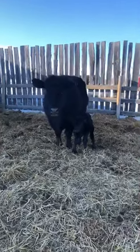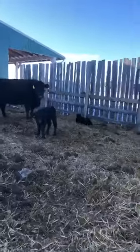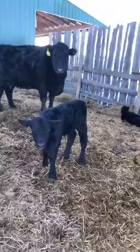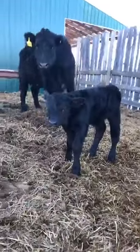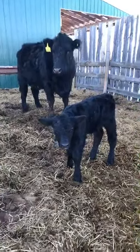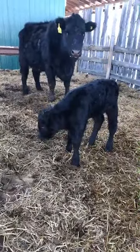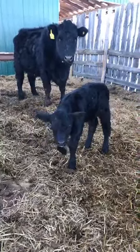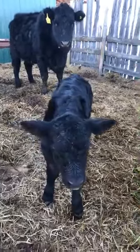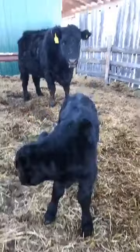So we have this calf that was born today, and then also this other calf right here is also a brand new one. And so the cows are just going to cautiously let me approach. They'll let me know if I get a little bit too close. So it's always a good practice to keep your distance. The cows do mellow out after a few days once they've had their calves. And it also depends on the cow.